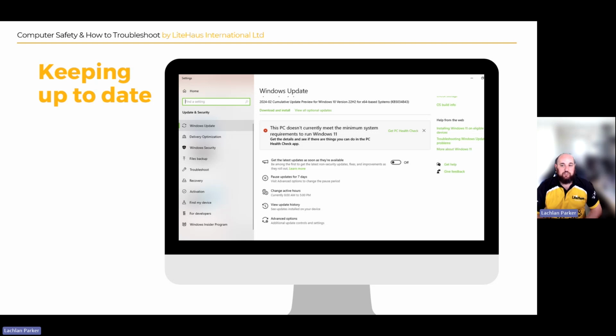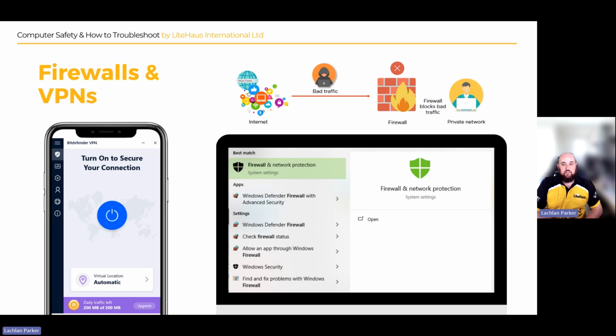You do need the internet for this, so do make sure that you always keep your computer up to date with the latest safety features. Also, firewalls and VPNs, do make sure that your firewalls are online as well. They should always be turned on. If it's not turned on, make sure you do turn it on because it tries to stop any bad intentions from coming into your computer, your private network, when you're on the internet.